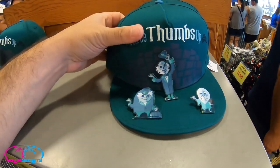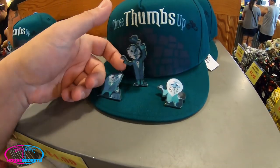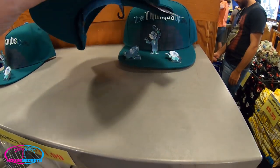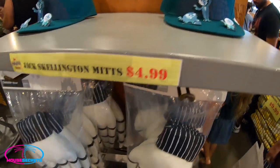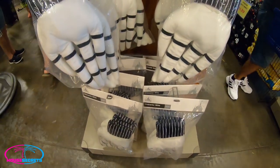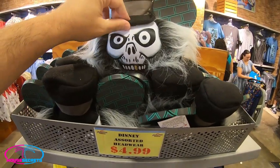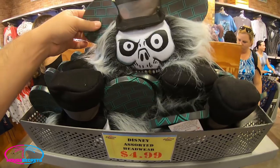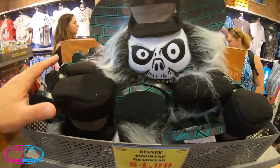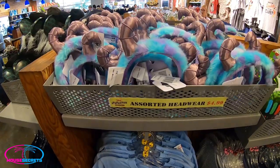They got in more of the Haunted Mansion 3D Hitchhiking Ghost ball caps. These are so cool. It's like a 3D hat with a little ghost on the front, the little hitchhiking ghost. These hats are only $4.99. And then down below, they've still got a lot of Jack Skellington mitts, which are $4.99 as well. Oh yeah, check it out, they've got the Hatbox Ghost ear hat. How cool is this? It's so cool, it's only $4.99. They've probably got, I don't know, 15, 20 of those, quite a few.